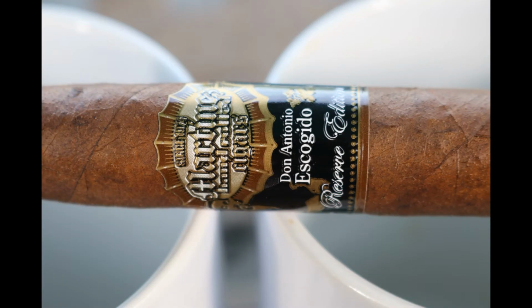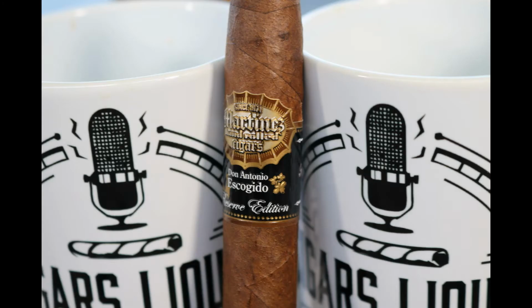Yeah, we're Martinez Cigars. We're out of New York City. We are located at 171 West 29th Street here in Chelsea, in that part of Manhattan. We've been open since 1974. We're going on our 46th year in business. We started with Antonio Martinez as the founder of the company, and currently it's being run by his son, Jesus.